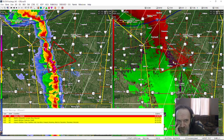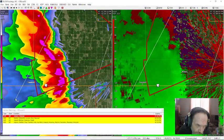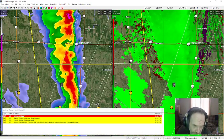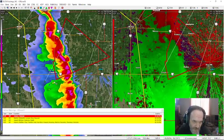See how much that moved in one update? Gives you a pretty good idea how fast they're moving. Can I click on one of these to see how fast they're moving? Yeah, 87 knots. That cell's moving at 87 knots.